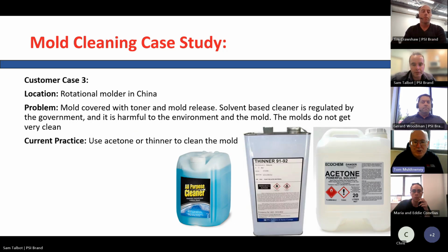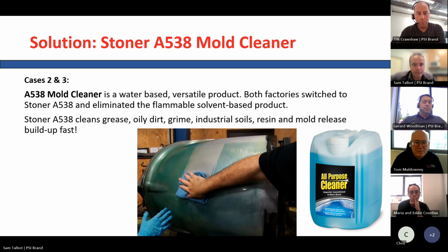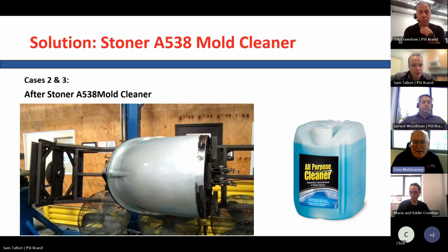So here's another one in China that was using basically acetone and paint thinner to clean the products. They were extremely flammable, extremely suboptimal for the workers. And so they also changed to A538 to solve their problem. So it's really easy to use. You just put it in a spray bottle, cut it with water, and you can dial it in for how strong or how weak you need the product to be, and you just hit it with a Scotch-Brite, and there's the after.